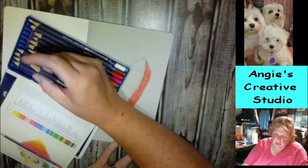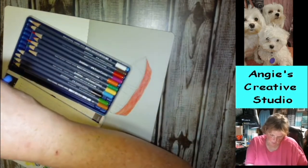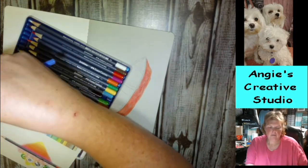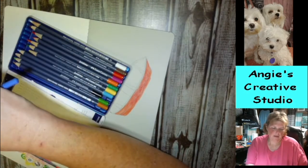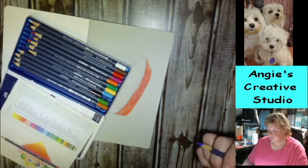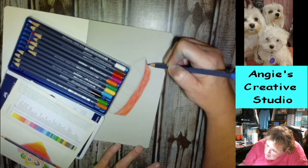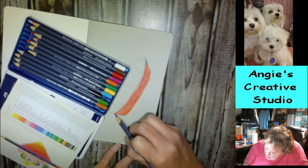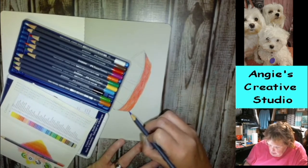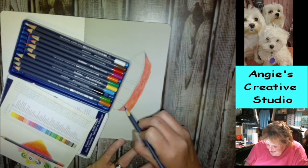Now I'm going in with the 120, and I think it's ultramarine blue. That didn't come out. I used the wrong one. And I'm just going in to get in some of my darks. Yeah, I would use something else. I mean, I would use a darker red normally, but I don't have one.